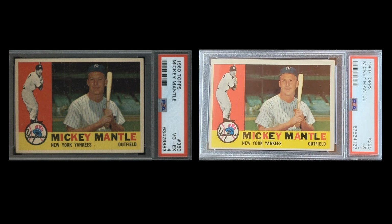Here are two 1960 Mickey Mantles. The one on the left is a 4. The one on the right is a 5. The one on the left is really well centered. The one on the right has nicer corners, but is fairly off-center, especially top to bottom. Left to right is okay, not perfect by any means. But the one on the left, the PSA 4, is really well centered.